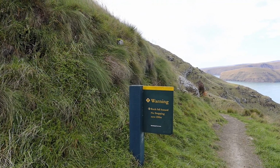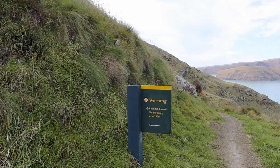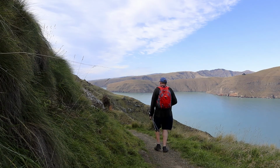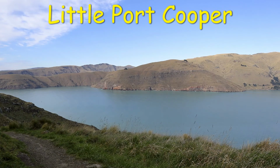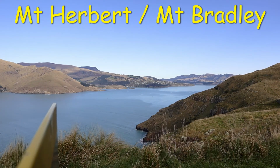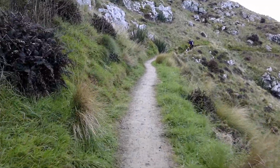This section of the Crater Rim Walkway was closed for a couple of years after the Christchurch earthquakes because big boulders keep falling down the side of the hill, but it's open now. You just have to be careful in certain places. So I'm just walking through the rockfall zone.